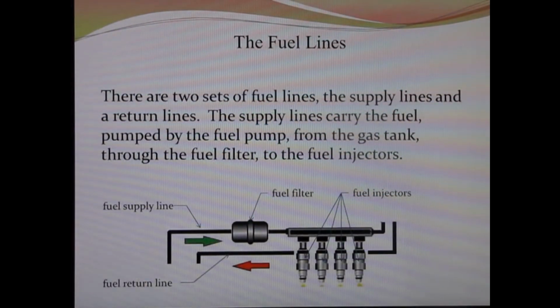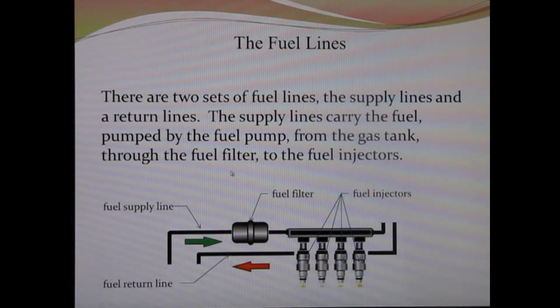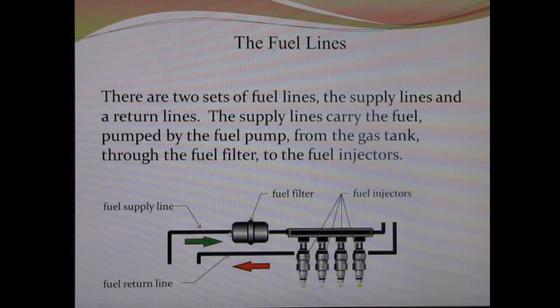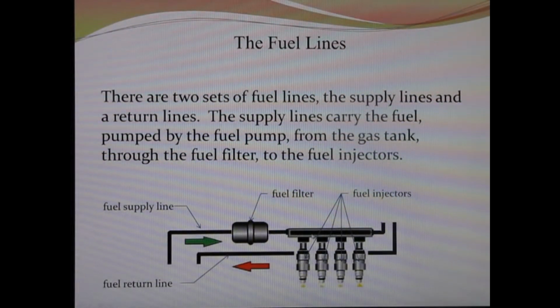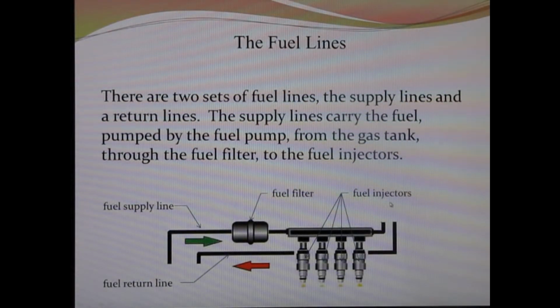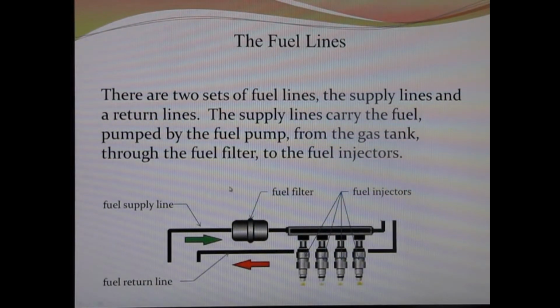Now the fuel pump sends the fuel up the fuel lines. There are two fuel lines in a typical fuel system. There's the supply line, indicated by this green arrow, and this goes through the fuel filter and to the fuel injectors. Once it goes to the fuel injectors, it'll go through the fuel pressure regulator, and once it reaches the maximum pressure allowed for that system, the fuel pressure regulator, which is basically a vacuum actuated valve, will open and allow the fuel to flow back through the return line here, indicated by the red arrow, and back into the gas tank. We'll take a closer look at that later.